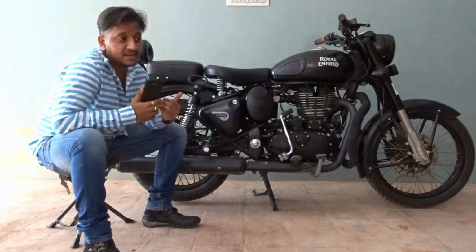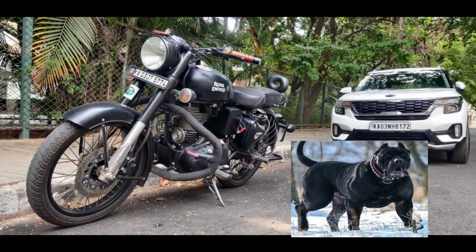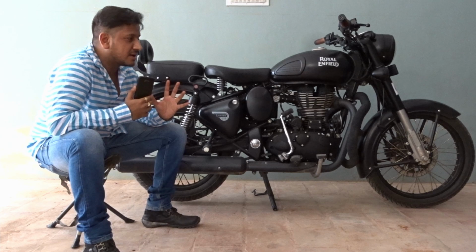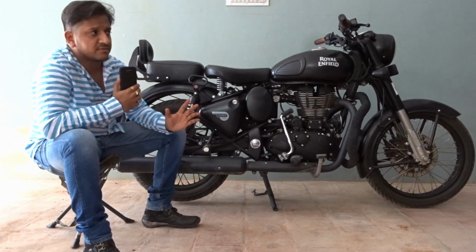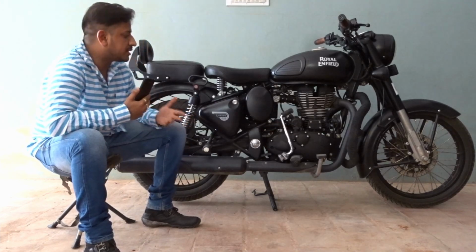The classic design is never aging. It looks like a cruiser, sometimes it looks like a chopper, and I found it looked like that as well from very far. If you see this bike, it doesn't look empty here. I enjoy riding this bike.